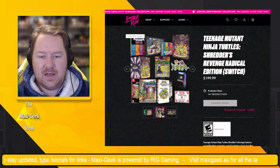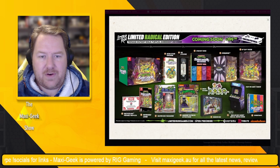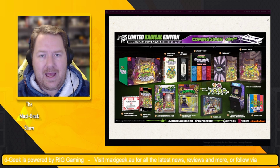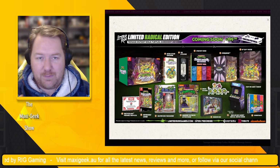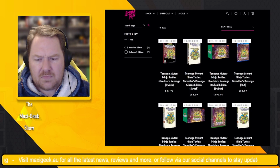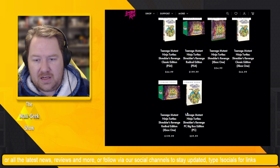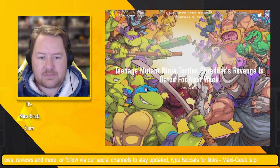But yeah, so it is interesting. This one here, it's $200. So it is a very, very expensive collector's edition. Putting it into context, this is more expensive than the Monkey Island Anthology Collection. Right, so this is one game, and it is more expensive than 5 games. It is interesting. As I said, it is there. They're doing it for Switch, PS4, and Xbox. That's pretty much it. And then obviously PC. I didn't see that down the bottom there. But yeah, I think it's very, very cool.